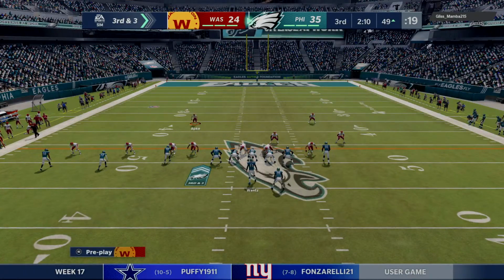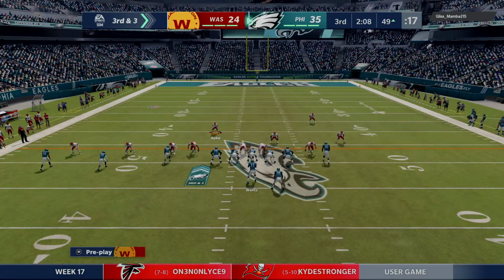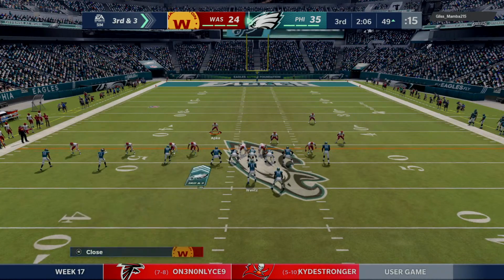Watch your slant. Watch your slant. Watch your slant. Watch your shit. 57. 57.